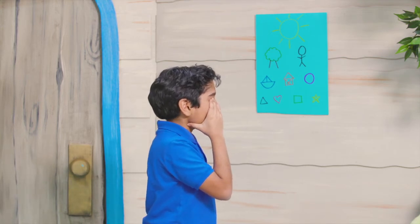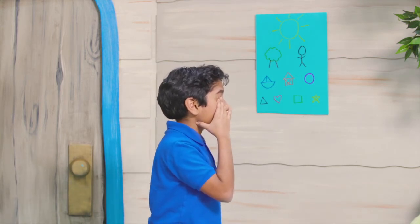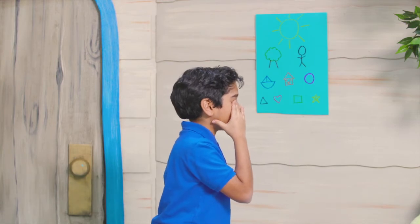Now you can practice with me too. Here's the fun part. You have to cover up one eye. Take your hand like this and cover up one eye. And hold it right there. Ready? I spy with my little eye something that is green and brown and has branches.